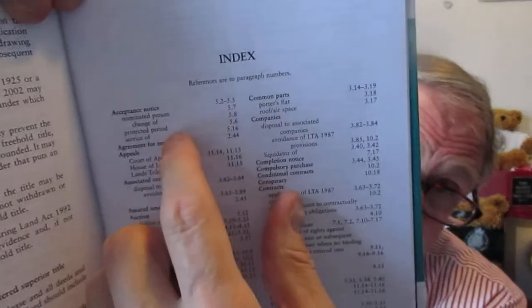The index at the back is by paragraph numbering. So it's not by page numbering, it's paragraph numbering. It's quite a detailed index, which I think is very helpful. You can see from that, references are to paragraph numbers. You see, it tells you that. At least it tells you that. Sometimes it don't. You've got to work it out for yourself. There we go. You see that information.